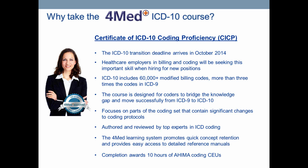Again, we talked about the ForMed learning system. One of the things that's convenient about this is that people will go through video introductions to each of the major units, then they look at the text, then they have to put in coding when they're tested. There are video reviews, as we were saying before. Also, all of the ICD-10 manuals are available for download from our learning system. You can get those from the CDC, but it's all in one place for you. We've made it very convenient. And then, as we were saying before, completion of the course awards 10 AHIMA CEUs to the student. So anyone who's in the AHIMA world as a coder will certainly find that valuable.